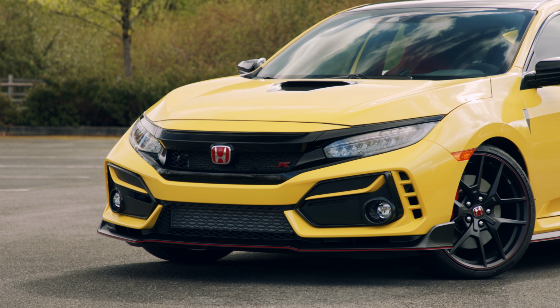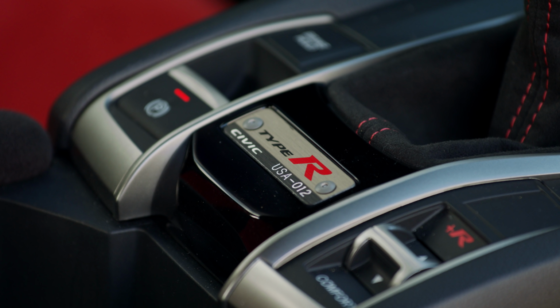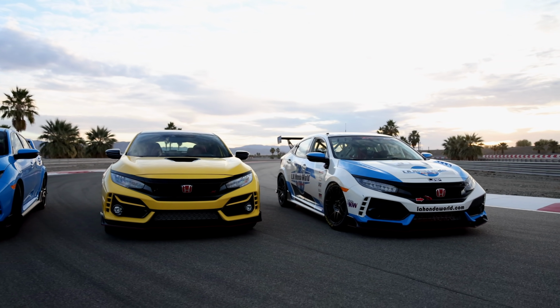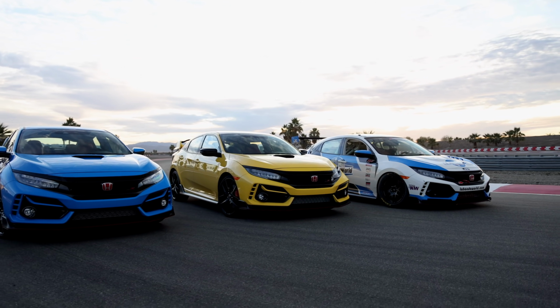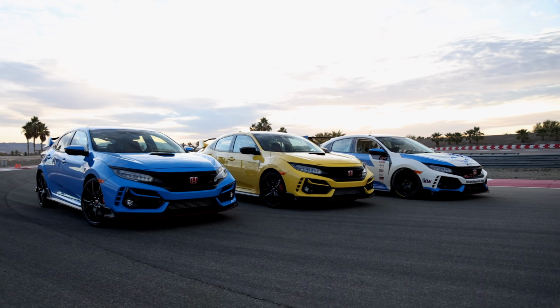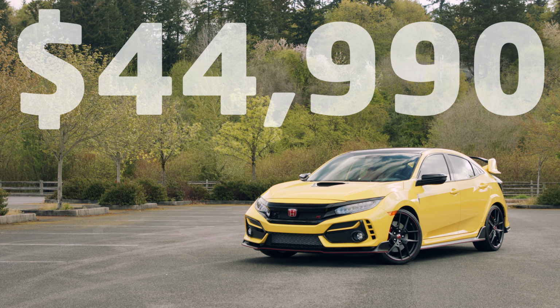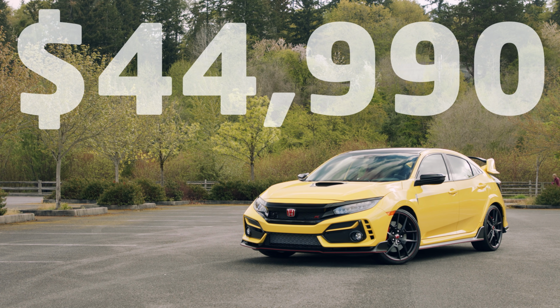The limited edition also gets special Phoenix yellow paint with black accents and a number badge by the shifter. As the name also suggests, it is indeed limited. Only 1,000 are being built globally, with 600 earmarked for the US market. Price as you see it here with no options, $44,990 US, including destination and delivery.